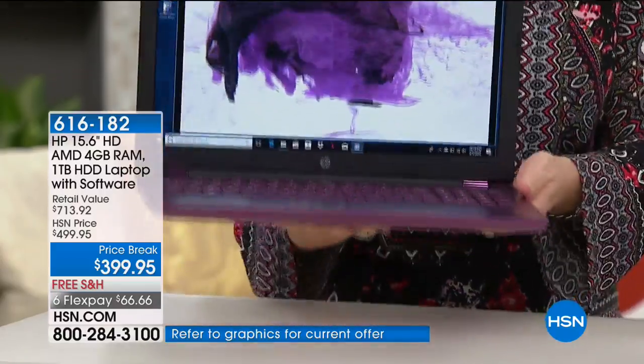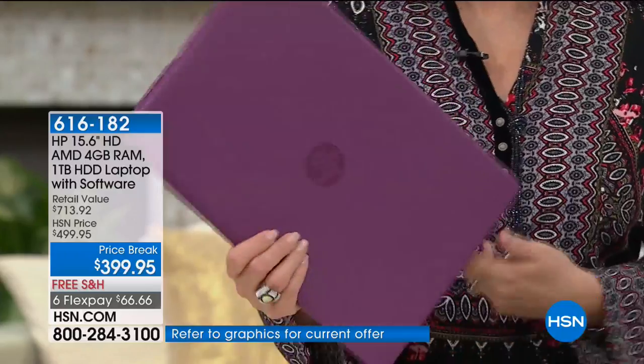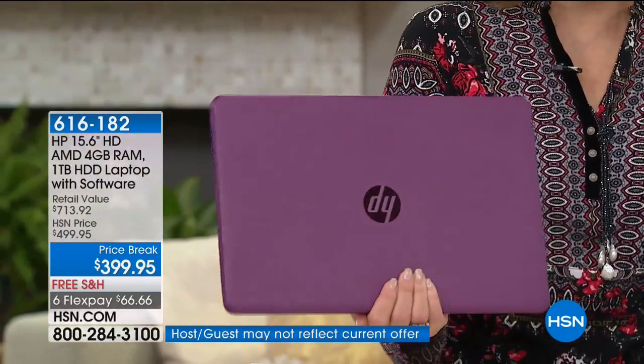I love how light this is. It weighs a little more than 4 pounds. My computer at home weighs over 10 pounds. I never take it out of the house. I never travel with it. I never take it with me.